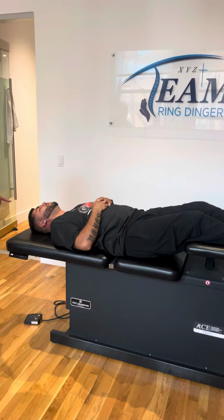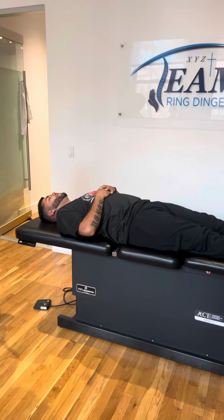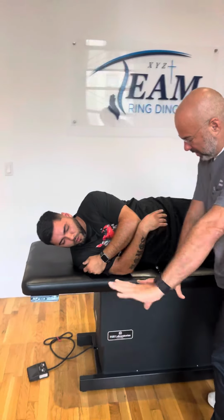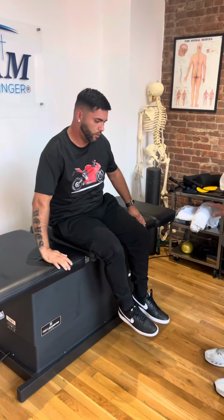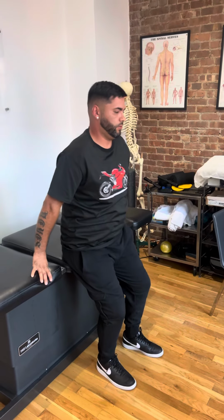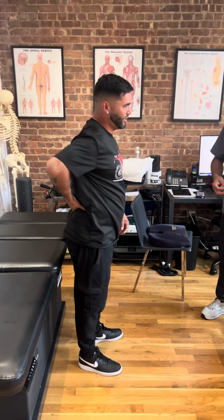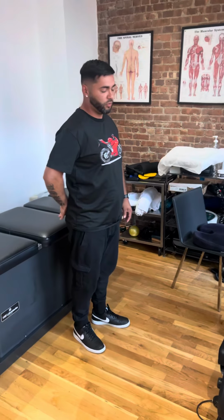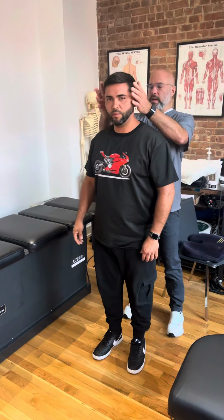Seated position, walk around and tell the camera, tell me what's different, okay? So turn your body facing the window. Turn your whole body. Great. Push yourself up to a seated position and swing your leg off the table. There we go. It's the right way to get up. Stand up. What's different now? The pressure right here went away and right here. I got no pressure. You have any pain? No pain. Zero.